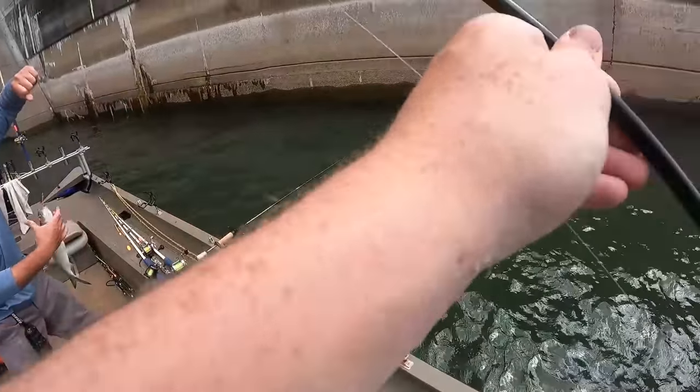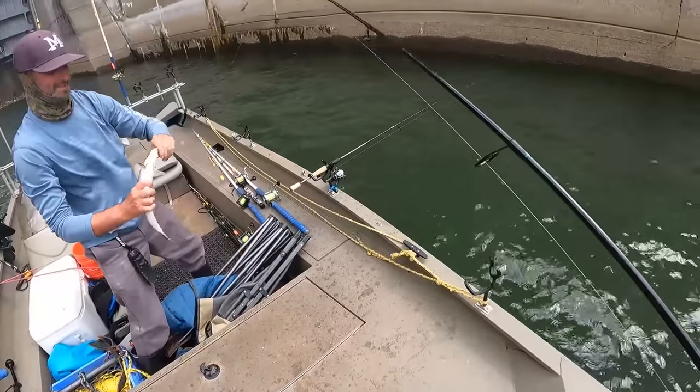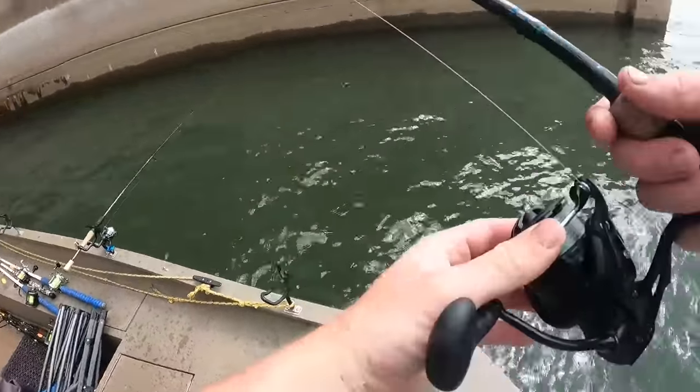Here, do this. I can catch a skipjack. I do.